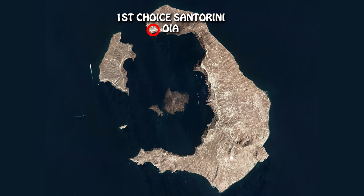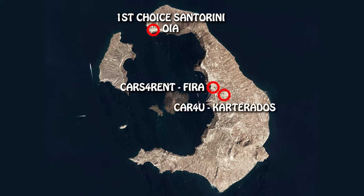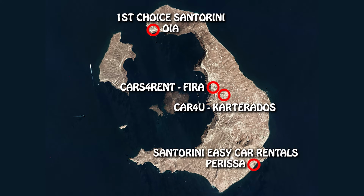First Choice Santorini is located in Ia. Cars for Rent is in Fira. Car for You is in Kartherados. And Santorini Easy Car Rentals is in Perisa.